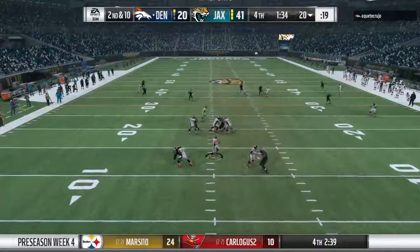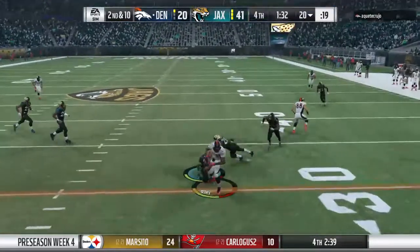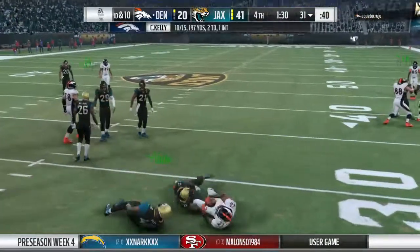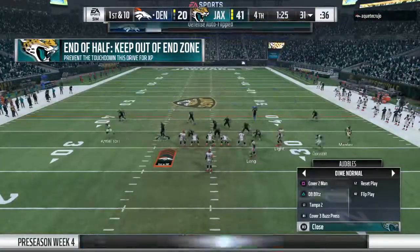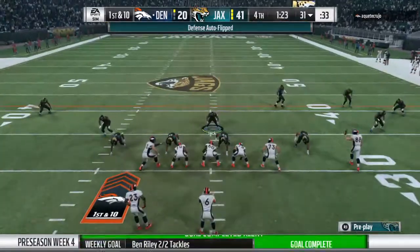Now Kelly throwing again on 2nd and 10. Over the middle, complete. That's long. And he's going to get this one across the 30-yard line. That one going for a gain of 11 and a Bronco first down.